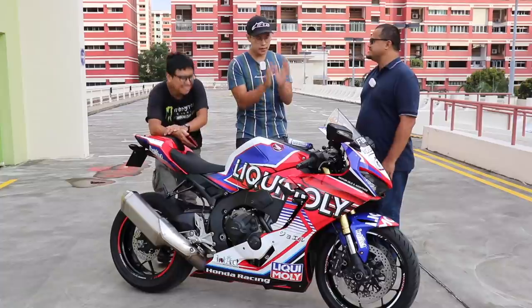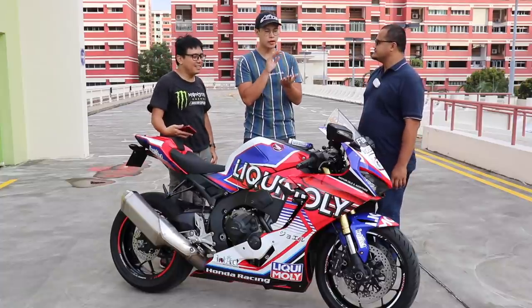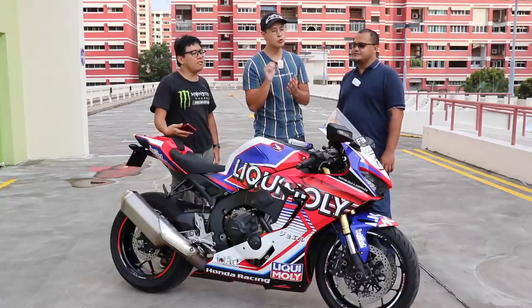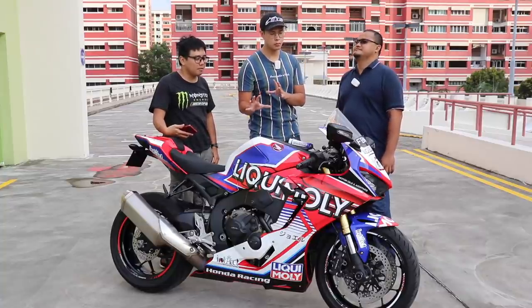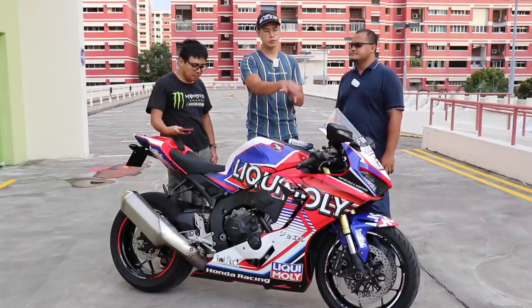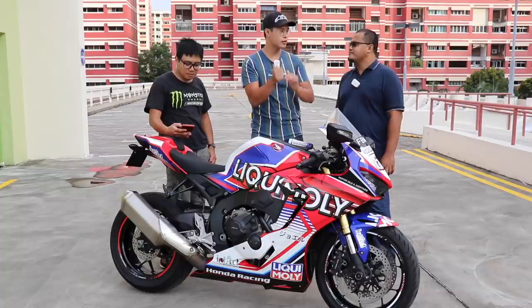Okay, to be fair, it doesn't really have a fuel indicator per se. It's more like it tells you this trip how much fuel you have used. So you know that you have 12 liters before it hits reserve, so 16 liters, right? 12 liters, then 4 liters reserve. So it will tell you this trip how many liters you have used, so you know you're gonna run out. I see.